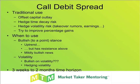Now the risk reward's a little bit different. I have limited upside potential with a debit spread as opposed to unlimited upside potential with a call. So if you're screaming bullish, you would never trade a call debit spread. You would instead just buy a call. If you're moderately bullish, a call debit spread is probably better.